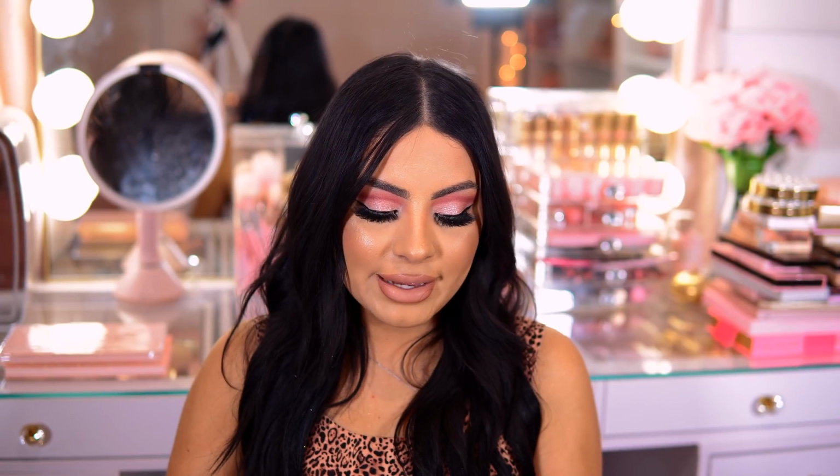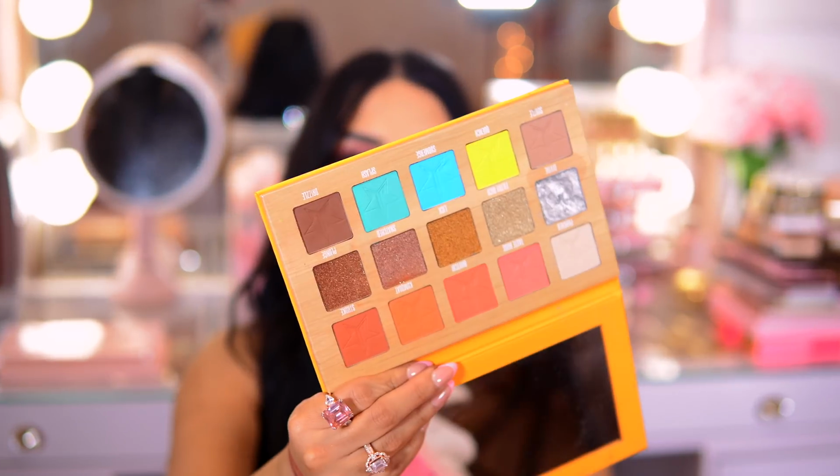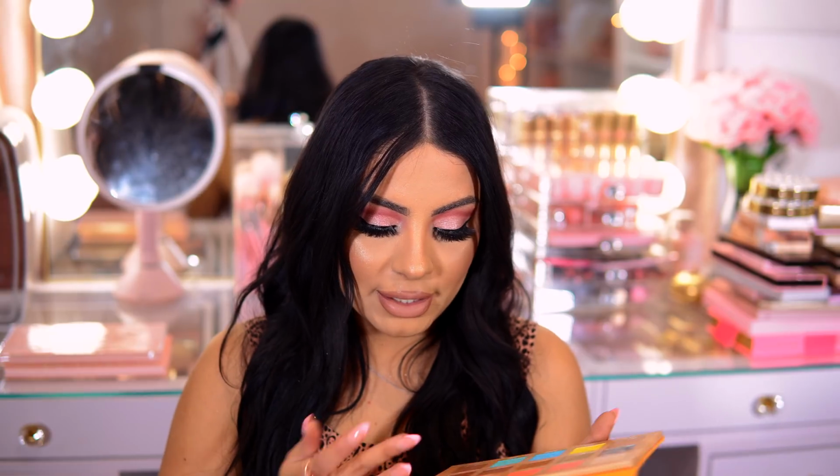Next, I have the Jeffree Star Thirsty palette. This, I guess, I mean, it's not really green. It has like blues and corals. This is a really good summer palette, and I have loved this quite a bit. Yeah, we're gonna go ahead and keep this one.